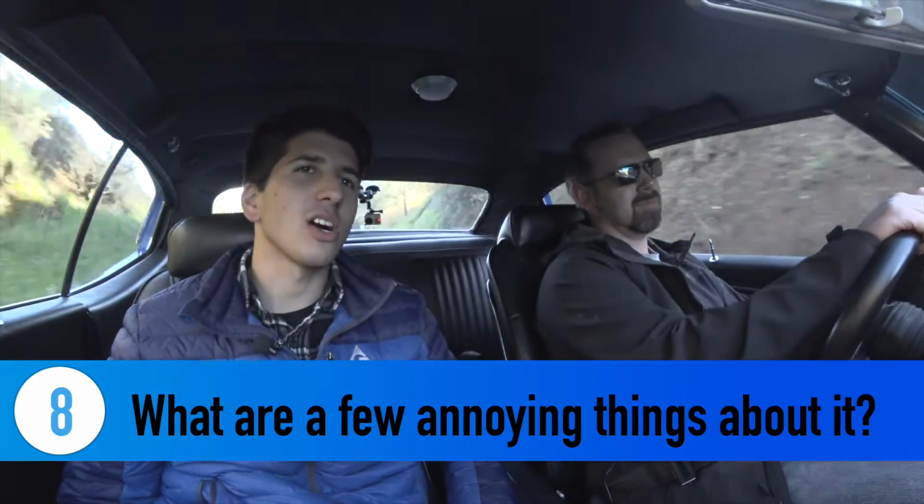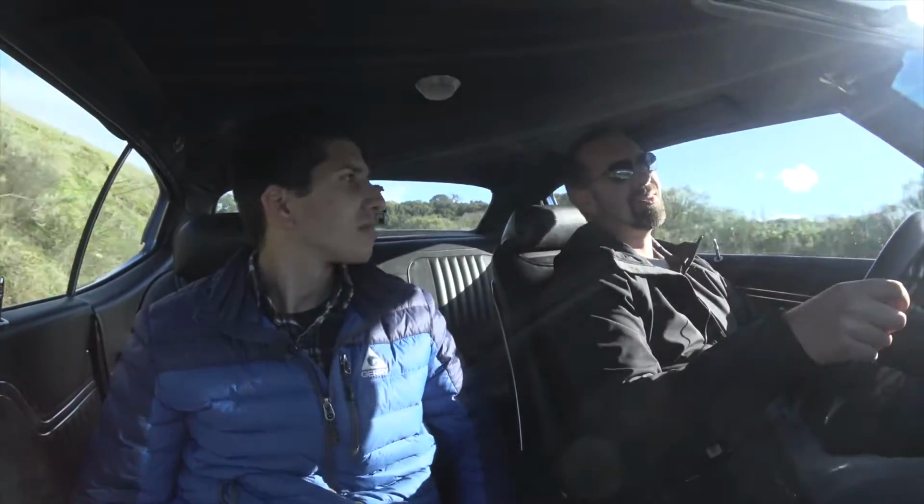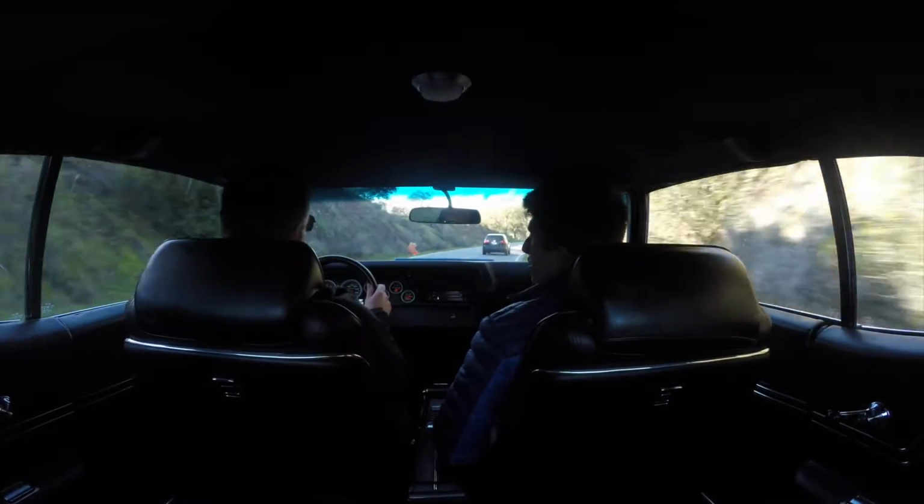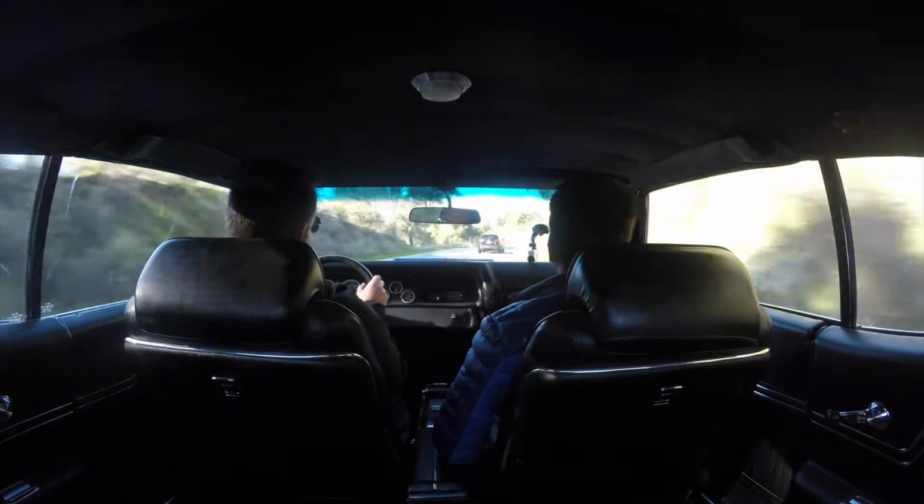Yeah. And so, what are a few annoying things about this car in particular, and owning a car of this age, compared to the turbo that you have or the range? Reliability is a little overrated. You don't quite know if you're going to make it to your destination. It has stranded me on the side of the road. It's been on a tow truck quite a few times.